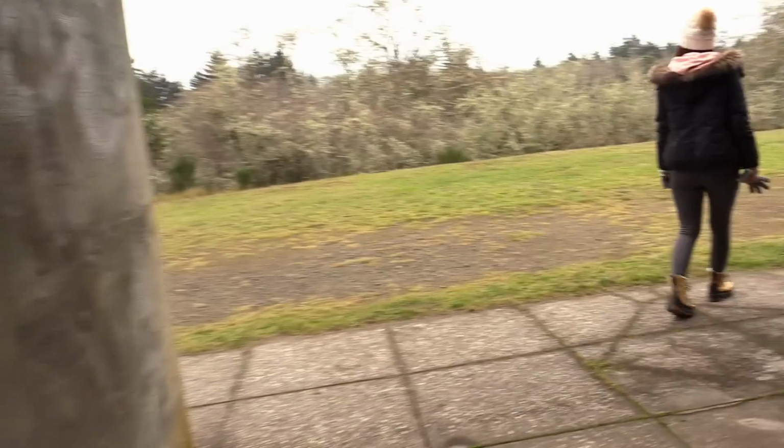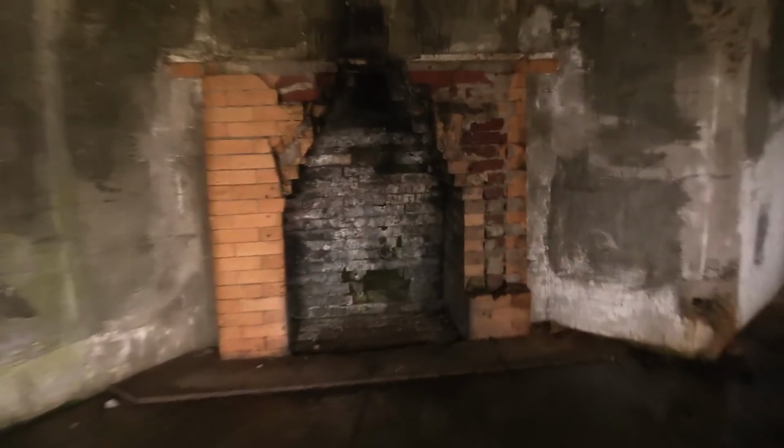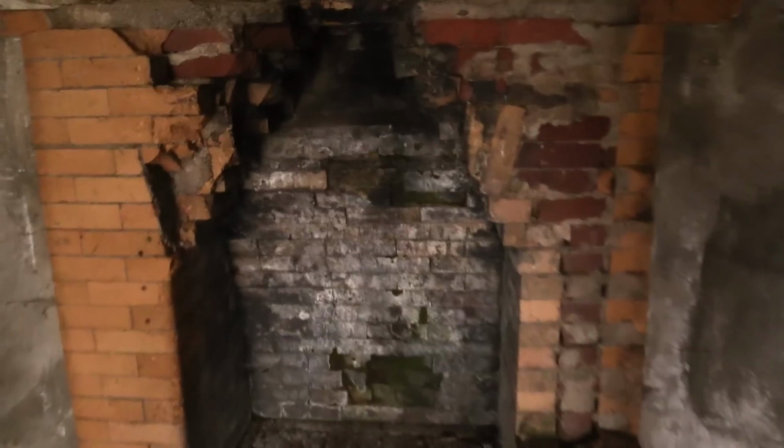Maybe this was a shower? Little shower stall. Oh, wow. It's a really cool fireplace. And, there's the chimney, okay. That makes sense. Very cool.